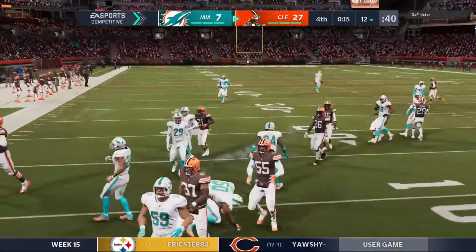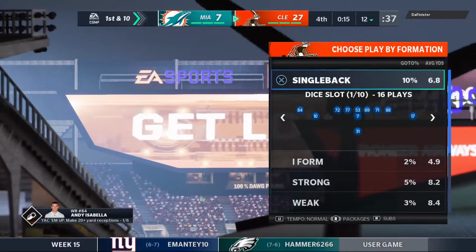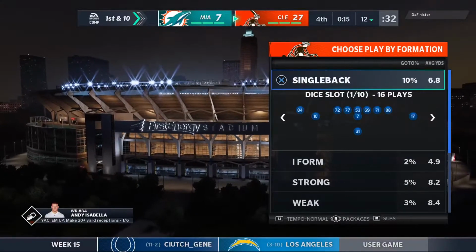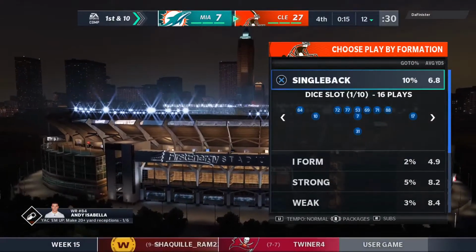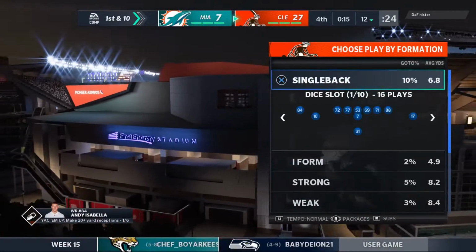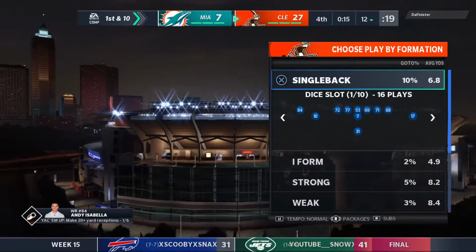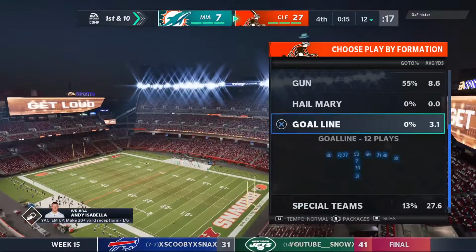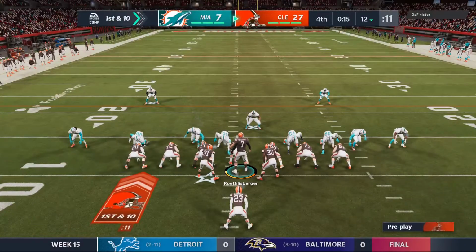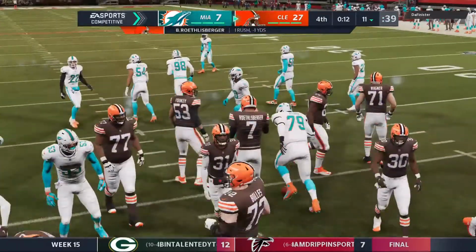And no return here. This one's going inside the 15 to the 12-yard line. 1st and 10 at their own 12-yard line. And they'll indeed take a knee.